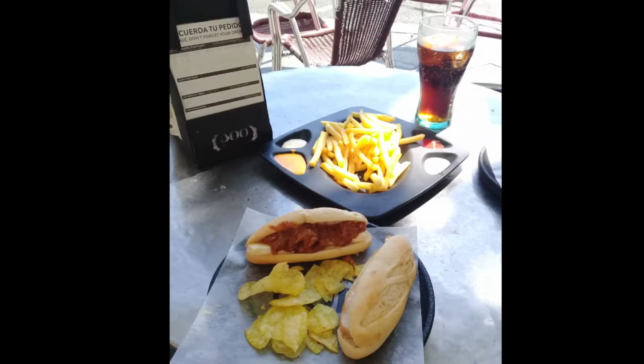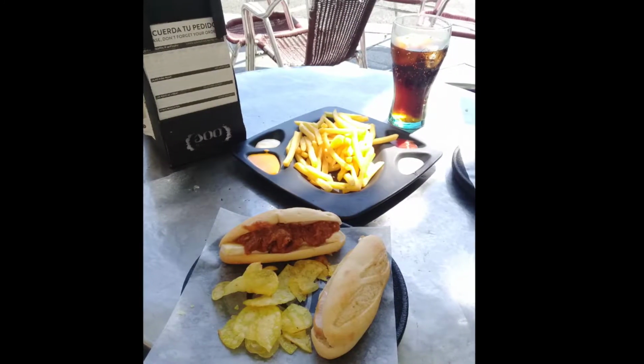First, we stopped to get something to eat. I got some pulled pork sandwiches with fries and chips.